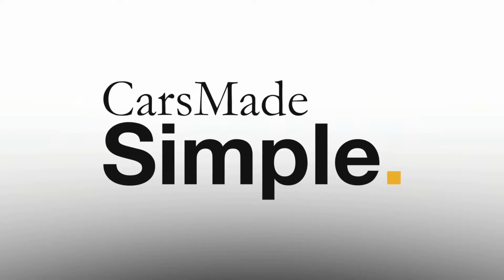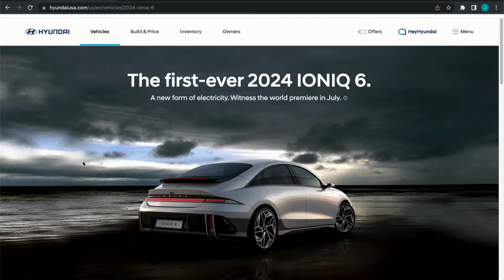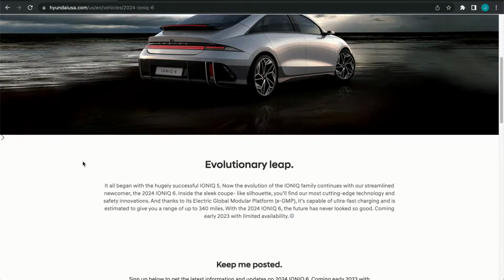Hyundai officially announced the Ioniq 6 and showed the preview of design and a few of the specs that it has, so let's go ahead and take a look at what it has to offer. If you guys saw my Ioniq 5 video last month, then you would know I mentioned the Ioniq 6. Now, we were unsure when the official announcement was going to come from Hyundai in terms of availability and stuff like that for Ioniq 6, but it looks like Hyundai has revealed that it is going to be a 2024 model, available early spring 2023. Let's go ahead and take a look at what it looks like.